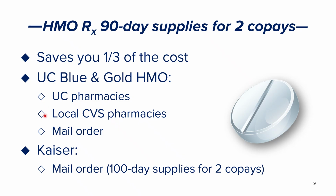Or you can use local CVS pharmacies, or you can use mail order, and that mail order is going to be through CVS Caremark. I should point out that if you have Health Net, the UC Blue and Gold HMO, and you're going to get specialty medications, sometimes you can't get 90-day supplies of those. They're very expensive. And sometimes you also have to get them through special pharmacies.